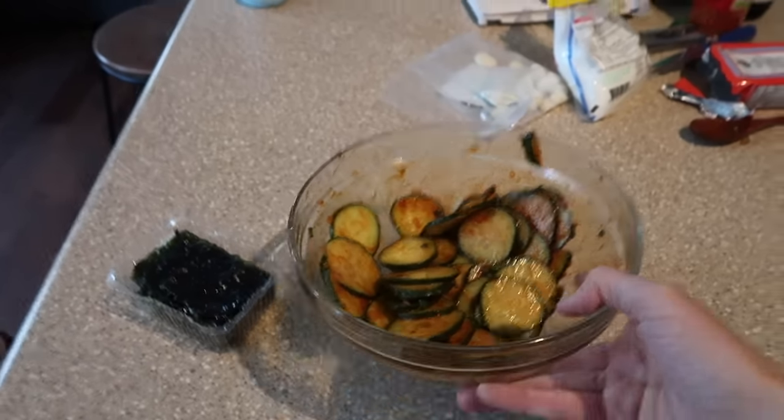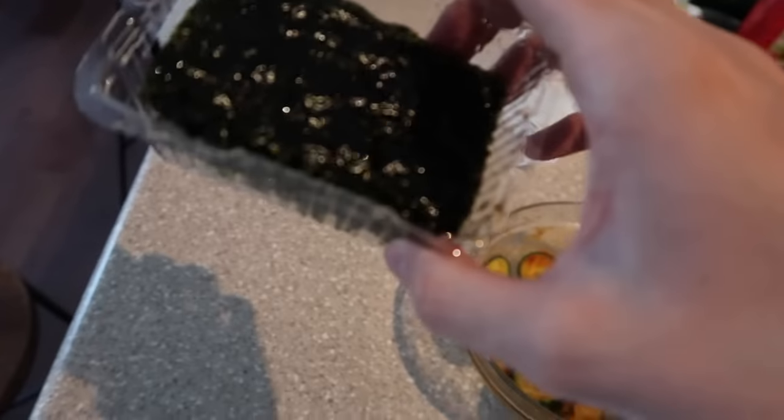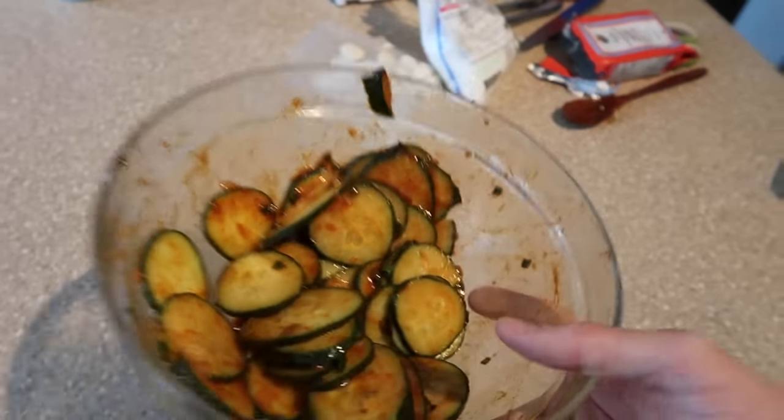And for lunch, before we do the Coke taste test, I made cucumbers and seaweed. I don't know. This is just all I could find and all that I wanted, so.